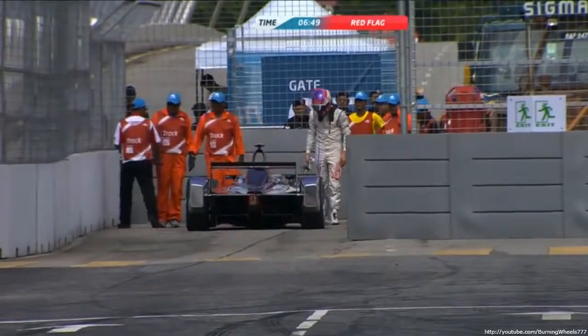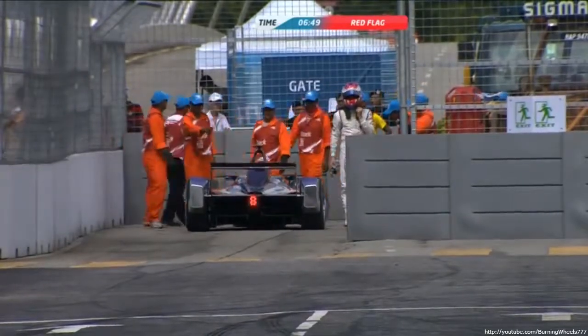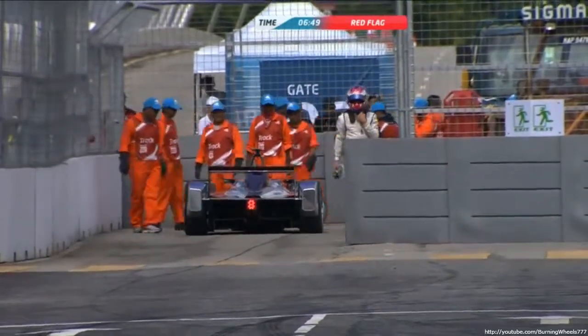Not his fault at all. No, so Sam Bird is still out there running. Or not, as the case may be, in the pits now with the red flag.